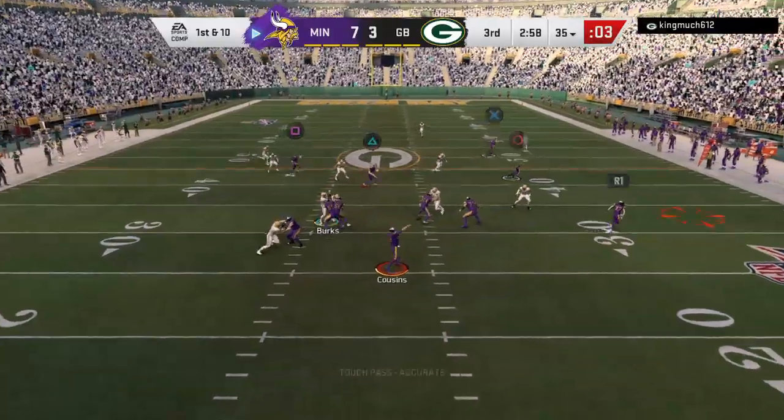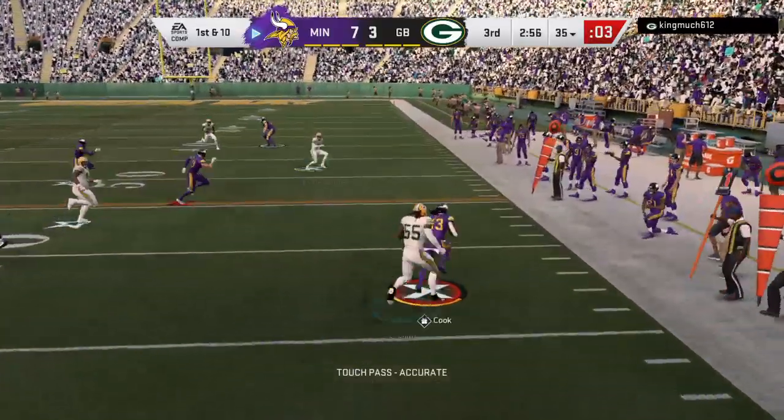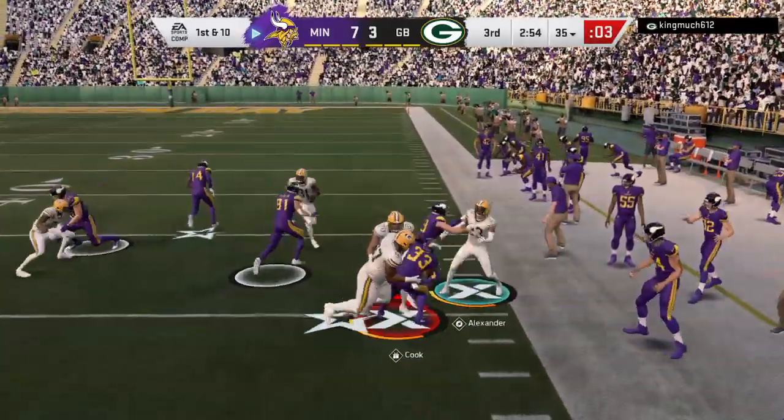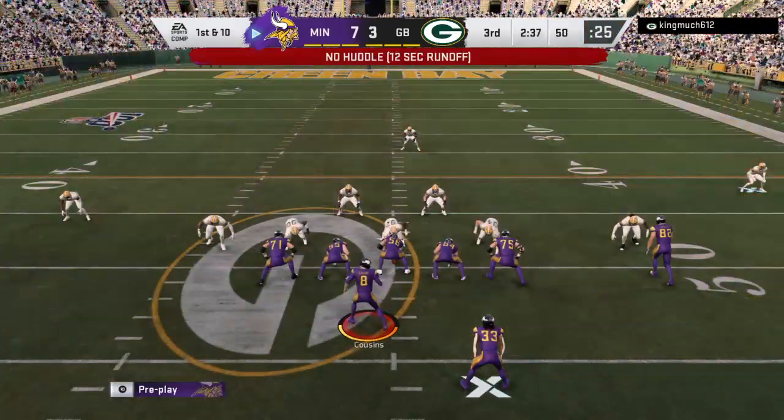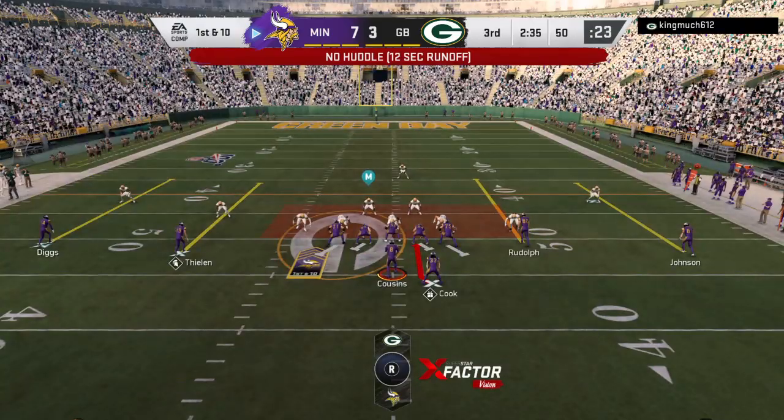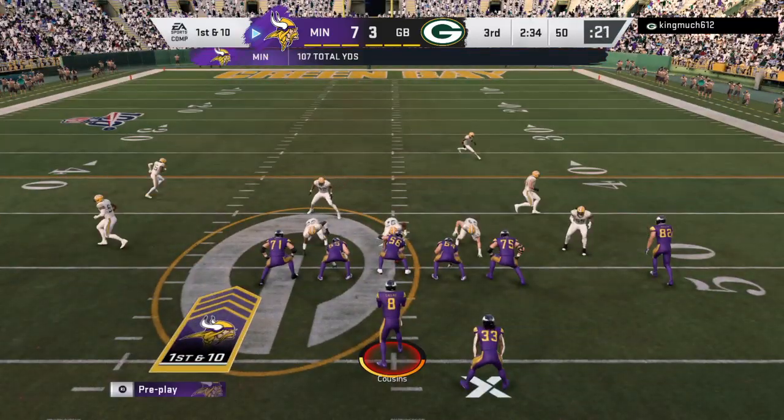Working out of the gun, Cousins. He gets this one into the hands of Dalvin Cook. And he gets this one to midfield before he's brought down. He'll get 15 and a Vikings first down.